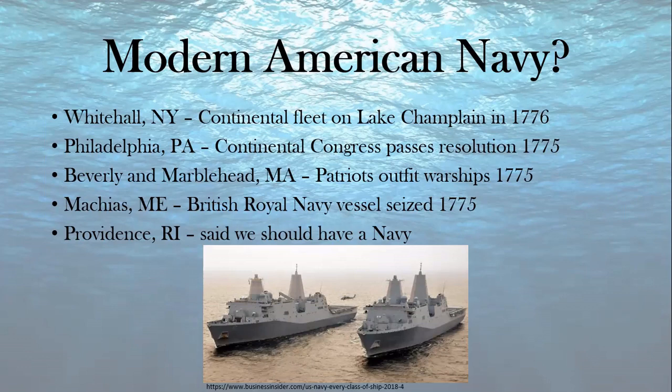Now, this is controversial because many believe that the Navy didn't originate until the American Revolution in 1775. One claim comes from near Whitehall, New York. The Continental Army's construction of a fleet on Lake Champlain in 1776 makes a strong argument for being the foundation of the modern American Navy. However, people claim that this was an Army operation and not a Navy one. Philadelphia chimes in and would like to claim that their city deserves the title of being the birthplace of the Navy. On October 13th, 1775, the Continental Congress passed a resolution to acquire 2 armed vessels, and from there, the Navy grew. Now, the Navy itself actually cites this as its date of birth, but that's not all.